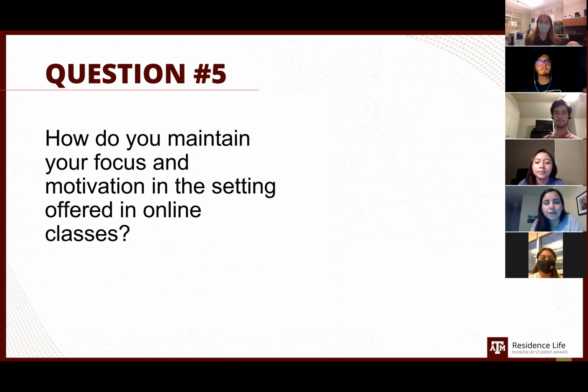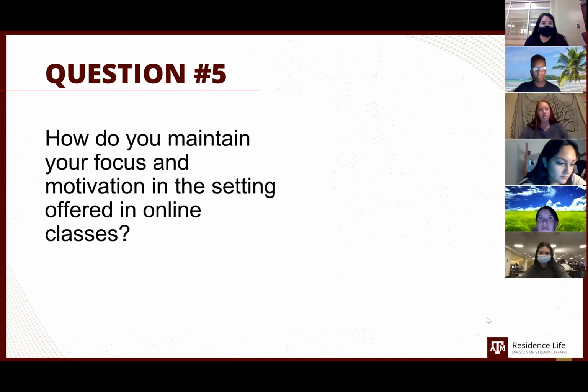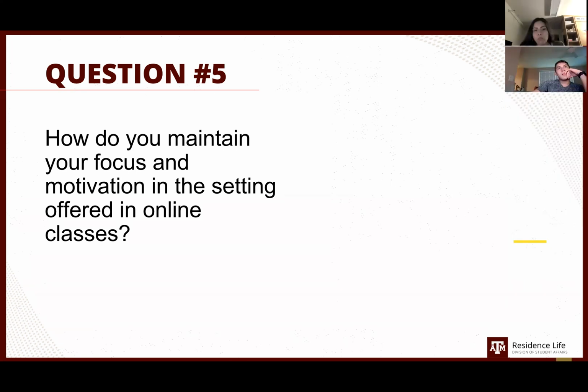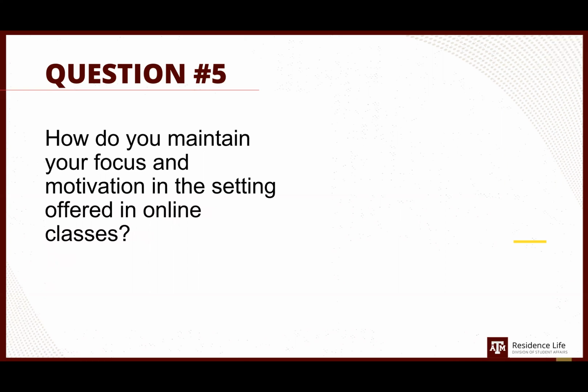A big one for me is making sure that your phone is always put away in lectures. Yeah, because just having it next to you is such a distraction. It's so easy to zone out for a second when you're on your phone and you miss really important stuff. So sometimes I'll charge it, but I'll put it on the other side of the room so that I can't even touch it. So yeah, that is a really big thing.